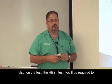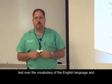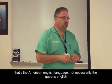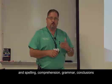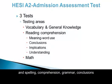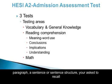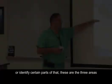Also on the test, the HESI test, you'll be required to test for vocabulary of the English language, and that's the American English language, not necessarily the Queen's English. And spelling, comprehension, grammar, conclusions, implications, and understanding. So this reading comprehension could be a paragraph, a sentence, or sentence structure. You're asked to recall or identify certain parts of that. These are the 3 areas.